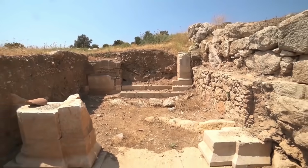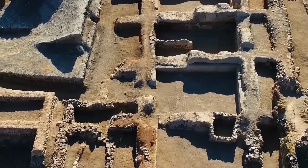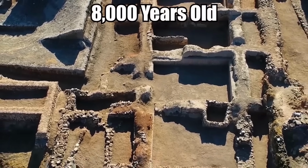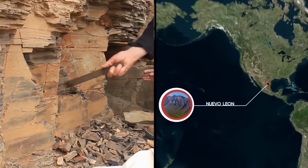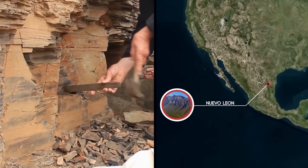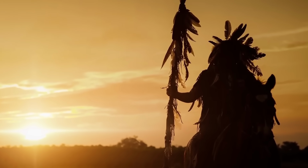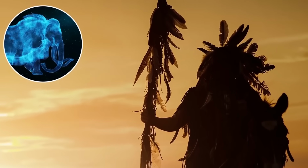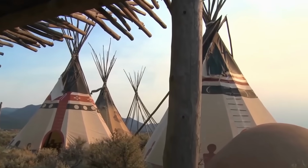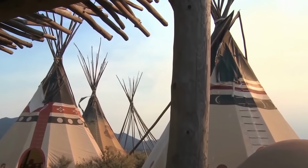Ancient ritual site in Mexico. A new ritual site has been uncovered in Mexico that is 8,000 years old. Archaeologists were shocked to discover this bizarre archaeological wonder in the state of Nuevo León. It had probably been built by the first people to settle Mexico and to interact with Ice Age animals that were going extinct, even as the settlers first started building their own villages.